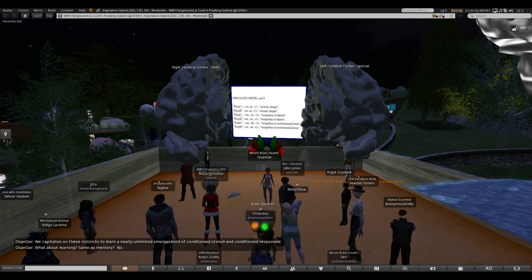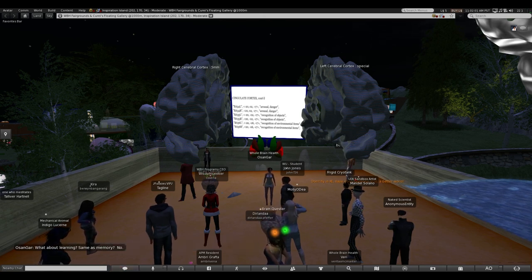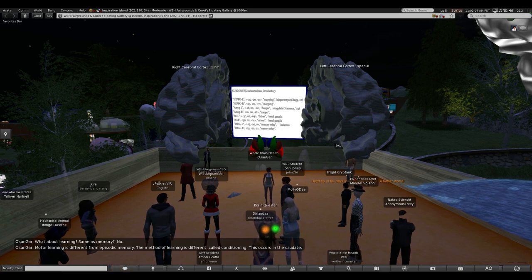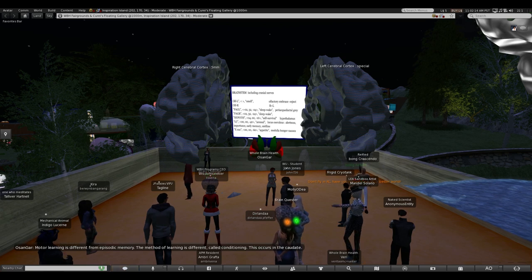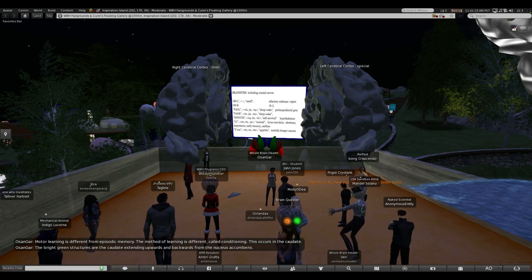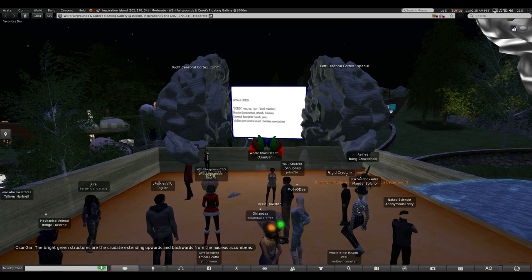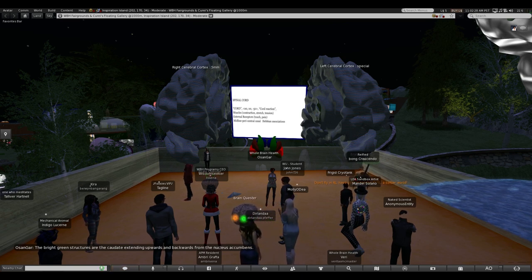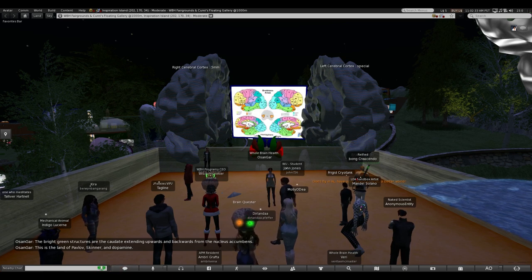What about learning? Same as memory? No. Motor learning is different from episodic memory. The method of learning is different, called conditioning. This occurs in the caudate. The bright green structures are the caudate, extending upwards and backwards, the nucleus accumbens. This is the land of Pavlov, Skinner, and dopamine.